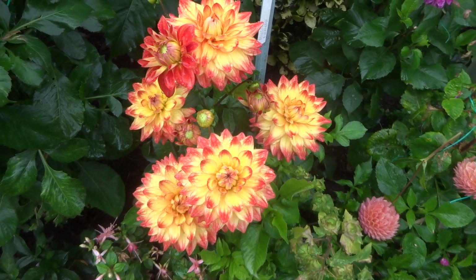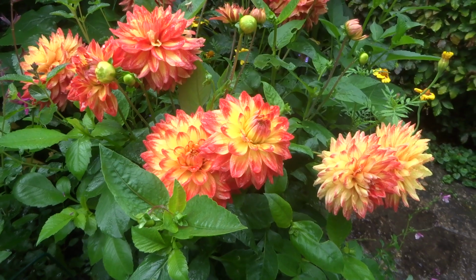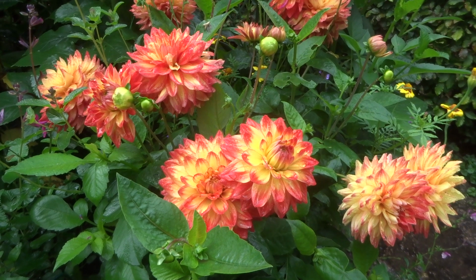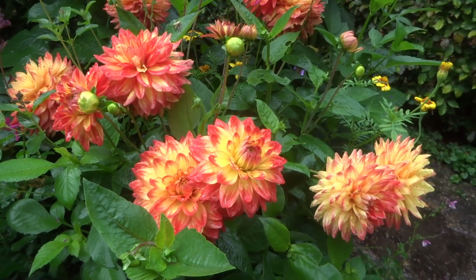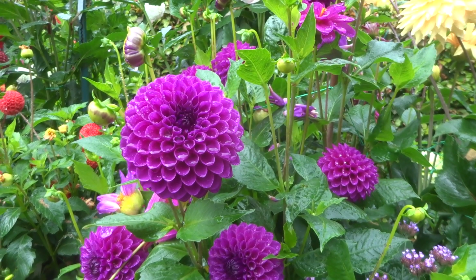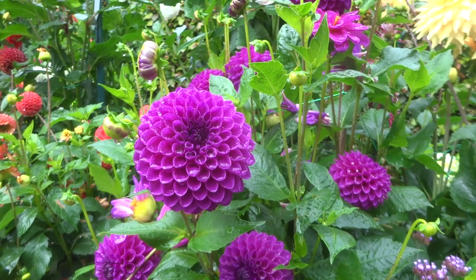Another one that's caught everybody's eye throughout the summer is this one. It's called Hillcrest Firecrest. Here's another example. I very rarely have to cut dead flowers off this one. They seem to last for ages. One that I've really enjoyed growing this year is called Twilight Boy. Beautiful colour.